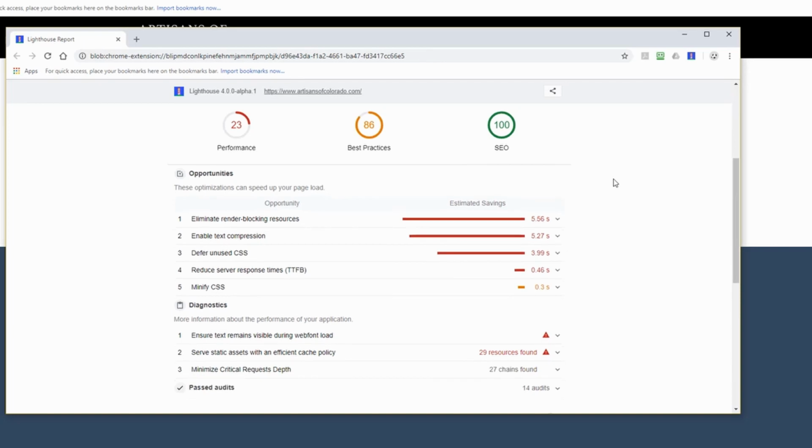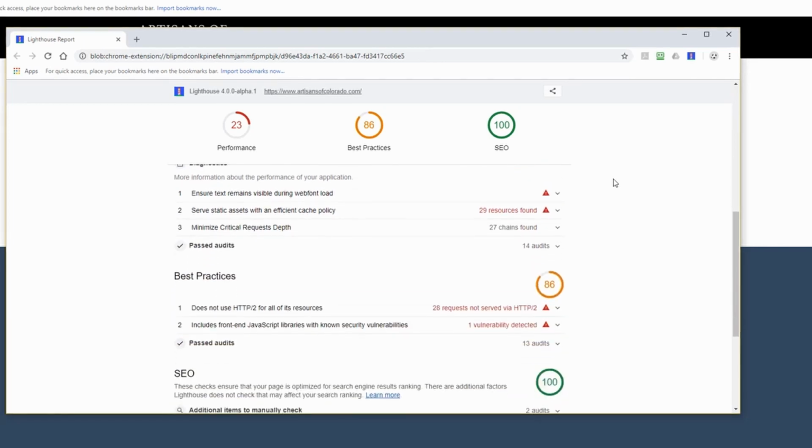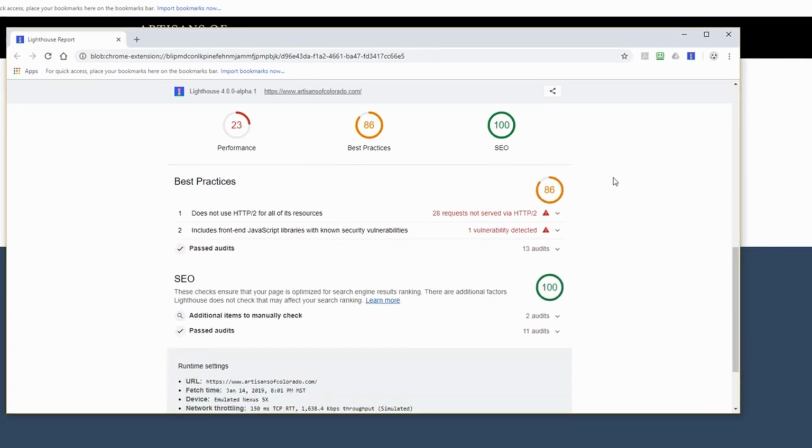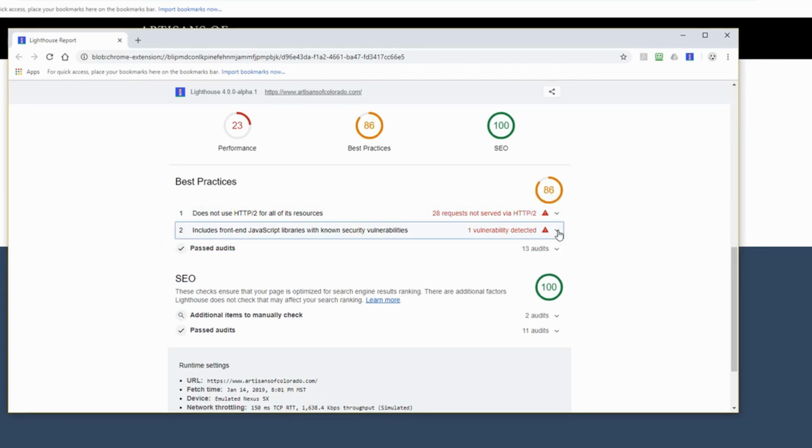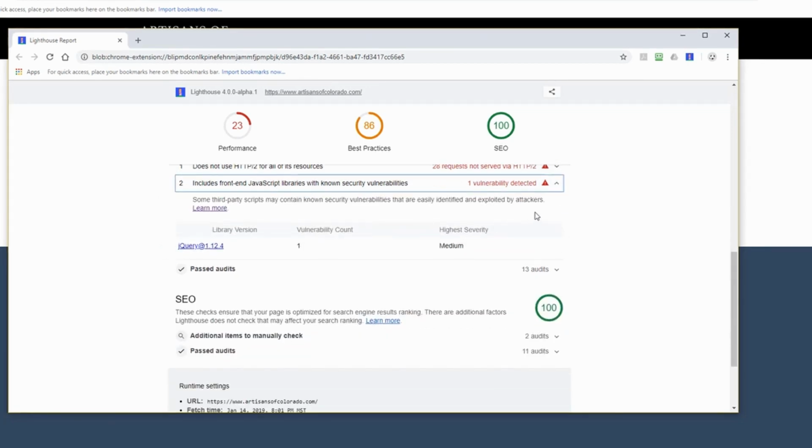Let's scroll down here and see what various categories we have. Now, I was actually pleasantly, or I guess unpleasantly, surprised to see that the best practices pointed me in the direction of something I was not aware of, and that is that I have a security vulnerability on this website. You'll notice that here it says, one vulnerability detected. You can typically always drop down the little drop-down button. If you've got a down triangle, then you click on it and it'll show you more information.